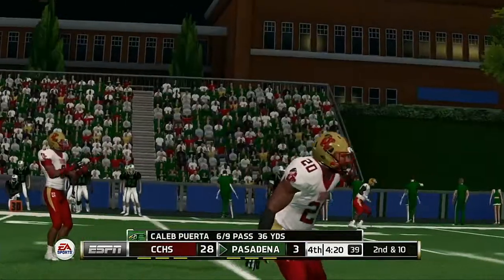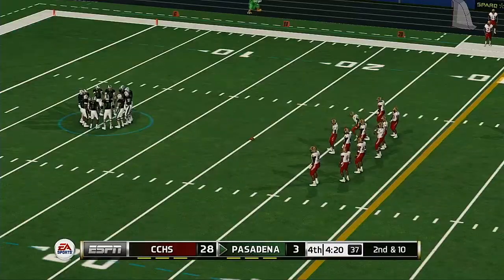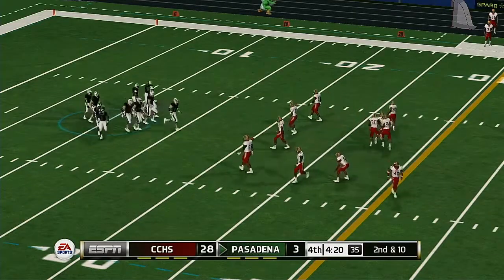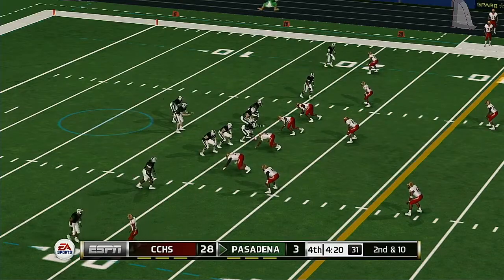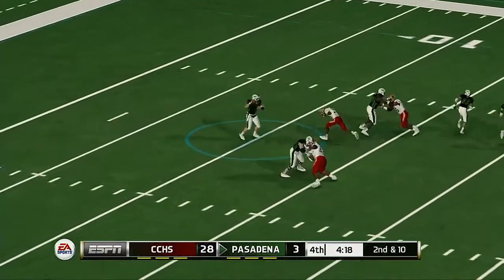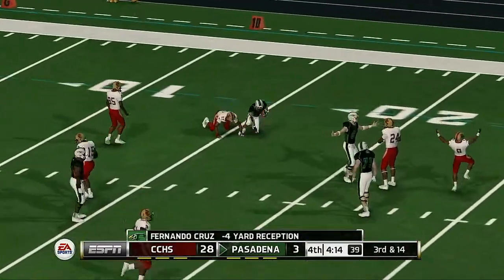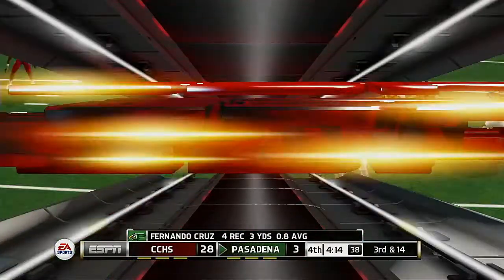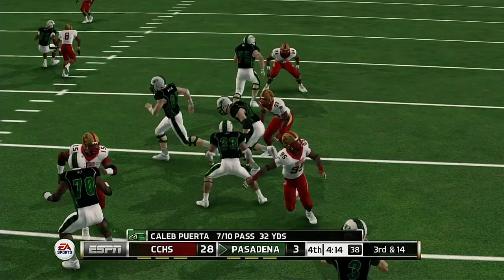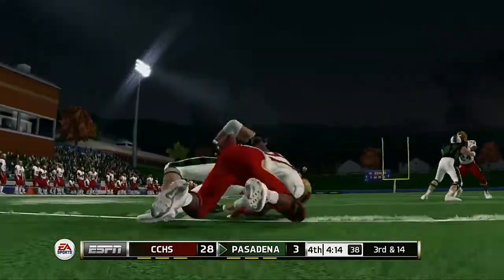Quick throw, incomplete, to one of his receivers. From their own 20-yard line, second down. He'll lose big yards, a 4-yard loss. This defense is fast enough that they can create negative yards on completed passes. So the offense might want to consider that next time they try that play.